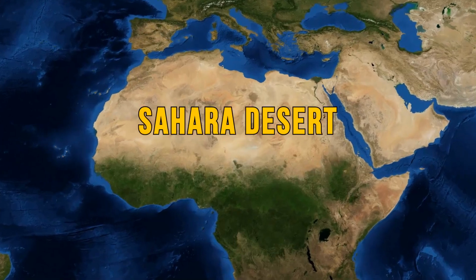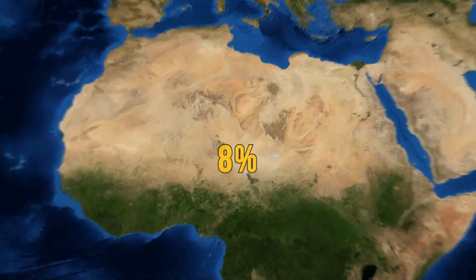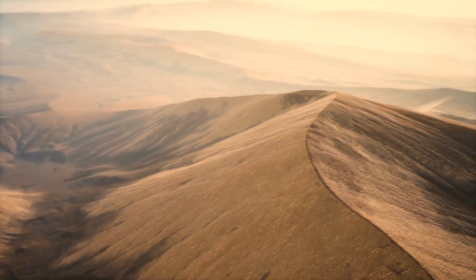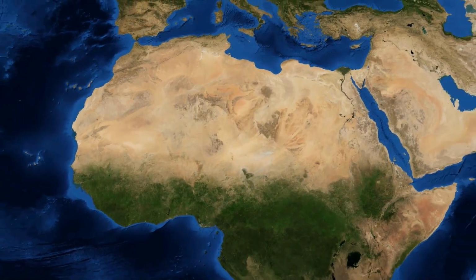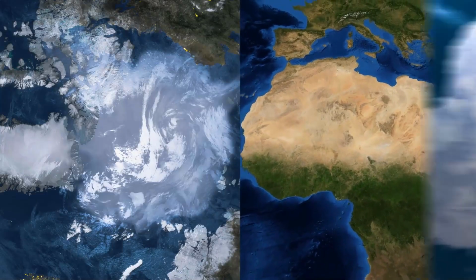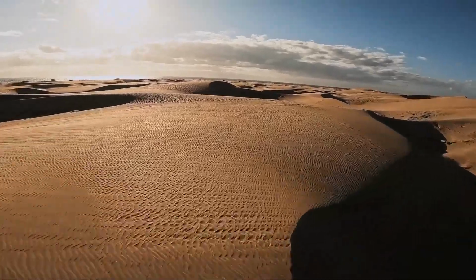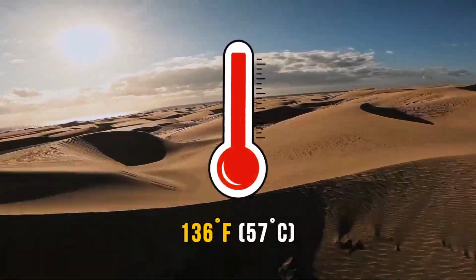So the Sahara Desert is so big that it covers 8% of the world's territory. It's bigger than the USA or China. Surprisingly, the Sahara is not the largest desert in the world. It is the third largest, behind Antarctica and the Arctic. But it is definitely the hottest one. Temperatures there reach 136 degrees Fahrenheit.